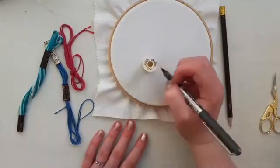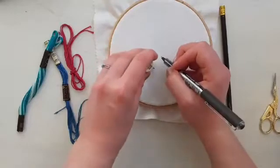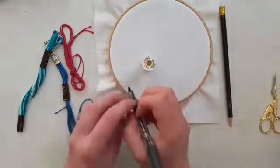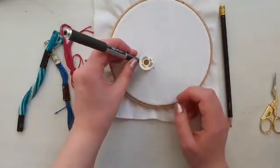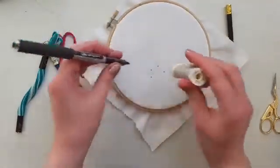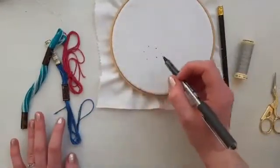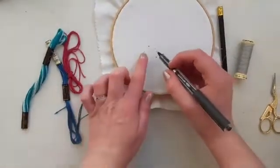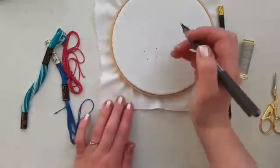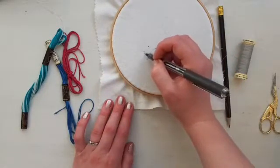So I'll stick 1 there, 2, let's see, 3, 4, and then 5. Now hopefully they're not quite evenly spaced, but hopefully you can get an idea of what I mean. So next time I might move these down a bit. Actually, I think I might do that now. So I'm going to move that one there and there.